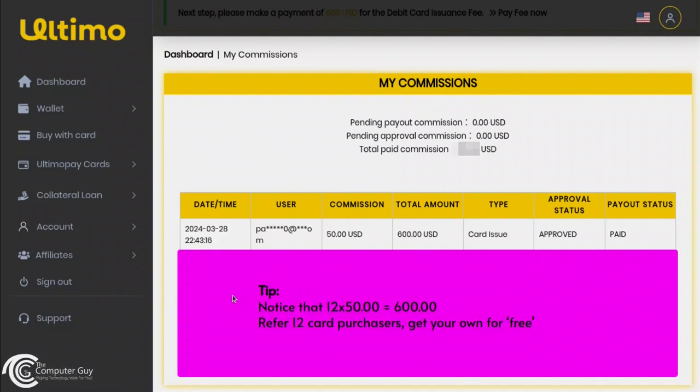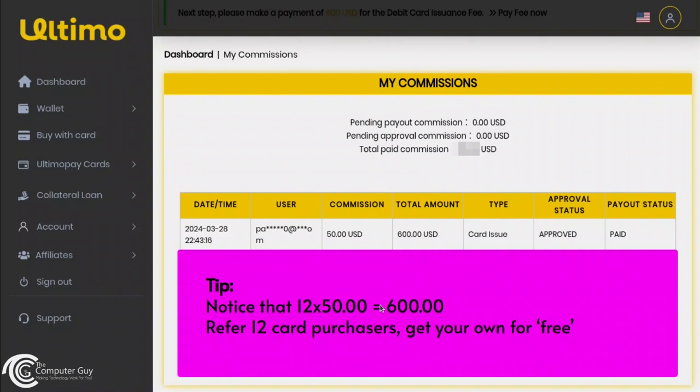That's how that goes. If you notice, it's possible to register for an account for free and still refer your link to others without having to pay anything out of your pocket. So if you register with Ultimo and share it with others, and let's say 12 of these persons purchase the card, 12 times 5 is 60. 12 times 50 is 600. So that would be the amount for you to order your own card.